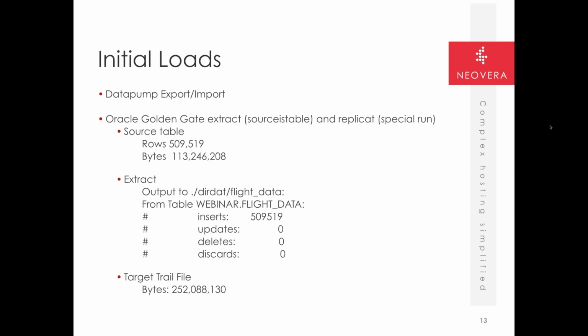I listed here where we loaded 500,000 records. One of the things I wanted to show you is that if you're using Golden Gate to do the initial data load, expect the size of the data that's going to be transmitted to be substantially larger than the actual table itself. So in this case, 500,000 rows, 113 meg, and the trail file turned out to be 252 meg. So there's a lot of extra data going in these trail files over and above the size of the raw table itself, and you have to account for that when you're doing these initial loads. So it's not something you would do for a 200 gig database, obviously.